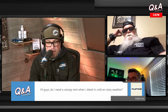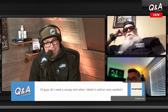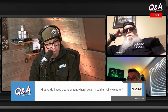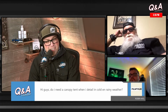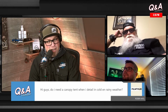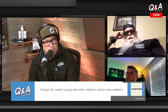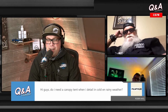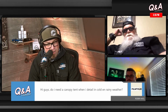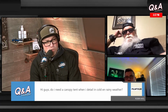Now, in the wintertime, you guys have heard me say I didn't try to detail on the exterior of a vehicle below 30 degrees. And on the interior of a car, if I had to clean the interior and I was outside, I tried not to detail below 10 degrees. So the nice thing about having the tent was that it would capture a lot of the heat from under the hood. Your tents had walls, right?